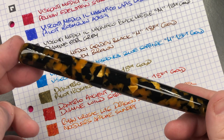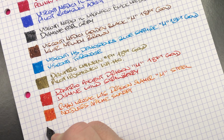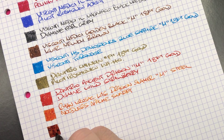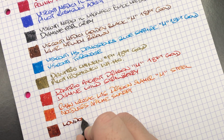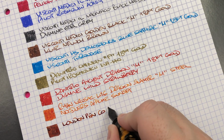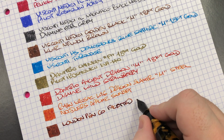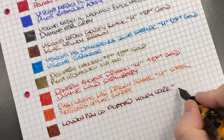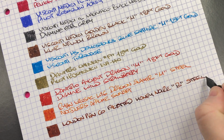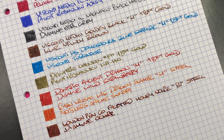The next pen here is the London Pen Company, and this is the Faceted Christopher 14. So we'll do an ink swatch. So this is the London Pen Company, and it's the Faceted Honey Noir. And it is a broad, and it's a steel, it's a Bock nib. And the ink in here is Diamine Ochre, which is a lovely brown coloured ink.